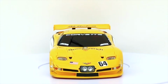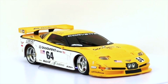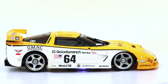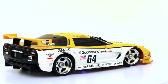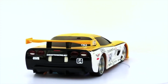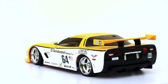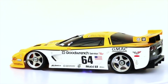Okay guys, so here we've got the Chevrolet Corvette C5-R LM 2002 version, and this is the number 64 version of the car. Obviously they do the other one, which is a full yellow, and then they've got this two-tone one, which I think is pretty cool, and it goes nicer than wheels. I didn't think it looked that good, but it looks kind of alright.